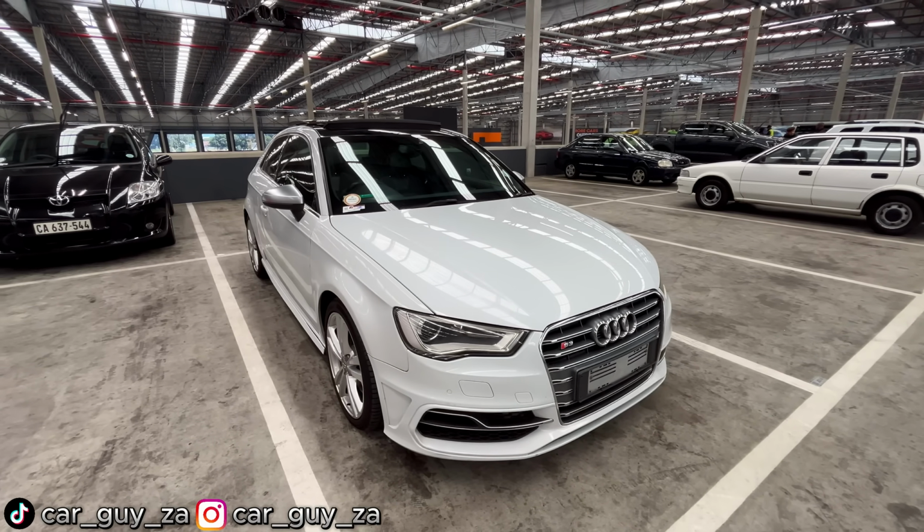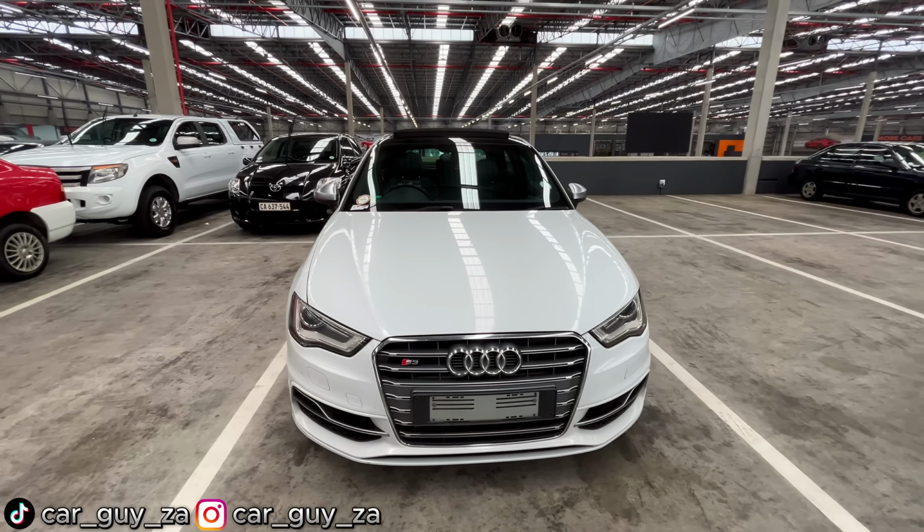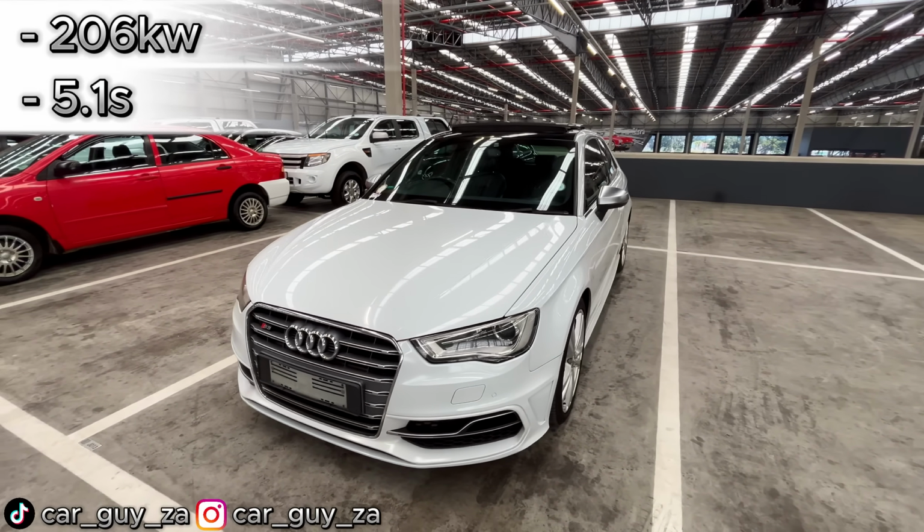The next sporty car for today is this 2013 Audi S3, and this car is powered by Audi's 2-liter turbocharged motor that puts out 206 kilowatts with a 0 to 100 time of 5.1 seconds.